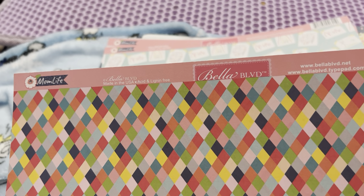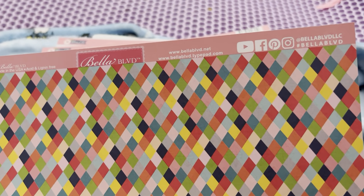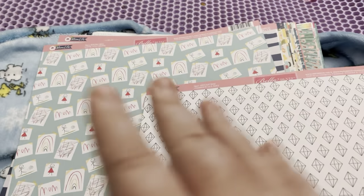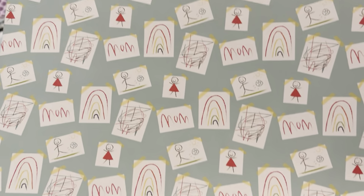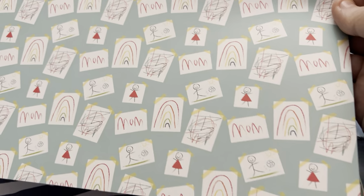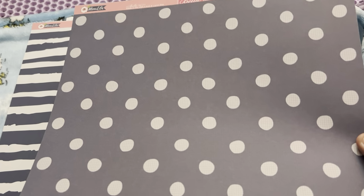Okay, this must be from Bella Boulevard and it's called Mom Life. It looks like a kaleidoscope, you know, when you look in those things and all the colors are weird and then not weird, but you know what I mean. Anyway, here are kites, diamonds, whatever you want to call them. Okay, well now we're out of Vicky Bouton. This is Mom Life, and it says love you more. Oh my gosh, look at that. So stinking cute.